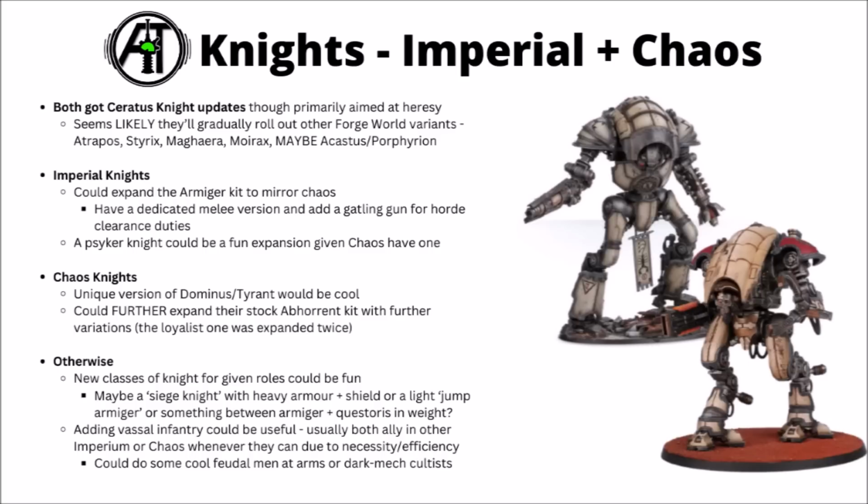They do seem to like to keep their game modes as separate as possible. I just really hope they don't do what they did to the Space Marine and Chaos things that were Horus Heresy predominant and just lock them out to that setting besides Legends. Otherwise, besides the Forge World Knight releases, maybe for 40k expanding the Armiger kit to mirror the Chaos kit, or at least maybe mirror it in principle, even if it's not exactly the same, would be kind of fun.